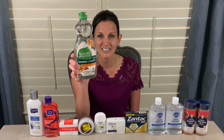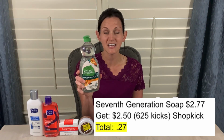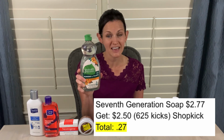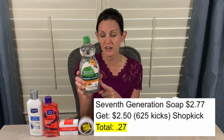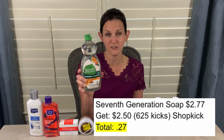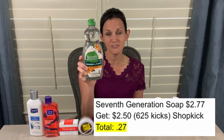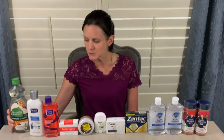Okay, let's jump into the deals. The first one I want to tell you about is on this 7th Generation Powered by Plants dish soap. So this is priced at $2.77, but on the Shopkick app, if you scan this product and purchase it, Shopkick will give you back 625 kicks, and that is equivalent to $2.50, making this 19 fluid ounce dish soap just 27 cents. So that is a super good deal.